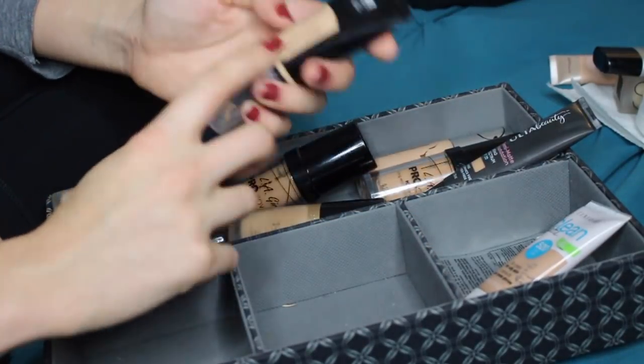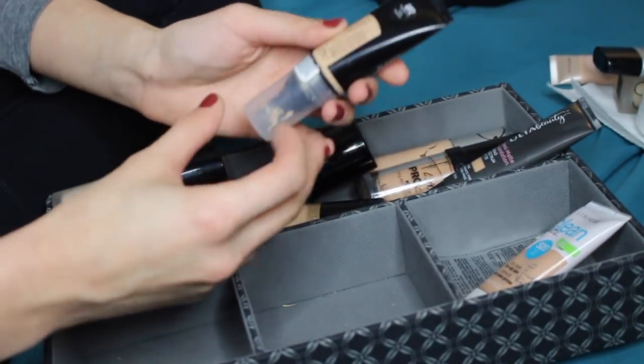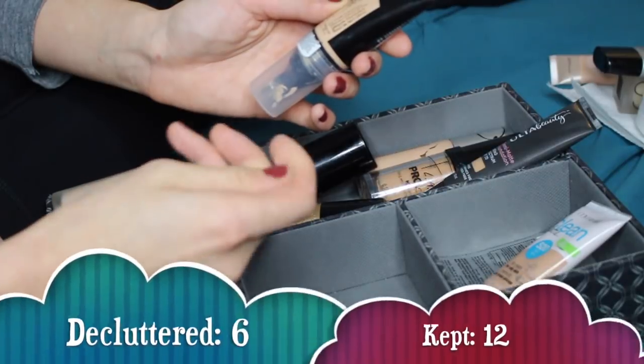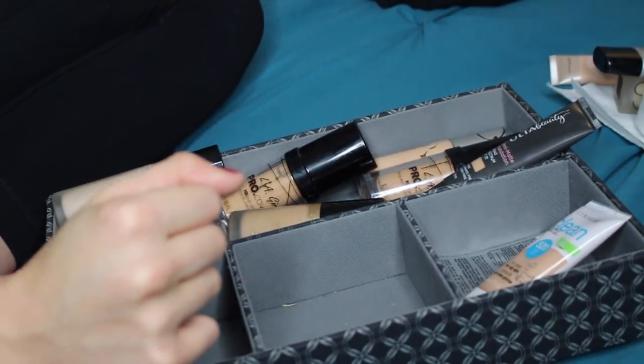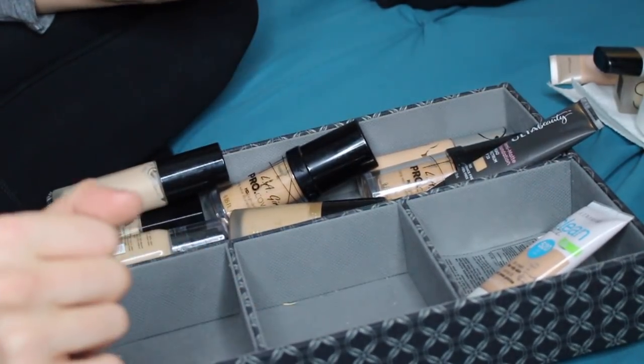But with that being said, I really haven't given it a chance. I do want to see if I like the formula at least, so that I can let you guys know what's the deal with this, but I'm gonna keep it for now.